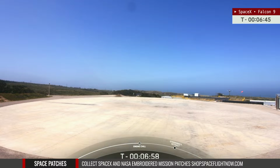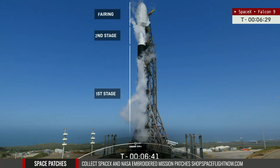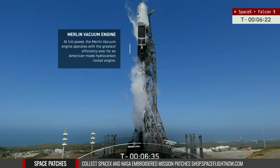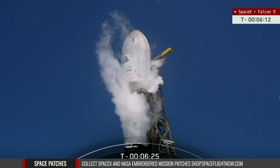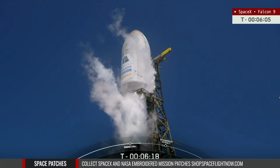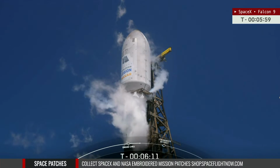Taking a look now at Landing Zone 4. This is where the booster will touch down about 8.5 minutes into launch. Currently T-minus 6 minutes, 30 seconds and counting. They're in the process of the engine chill down sequence, again, thermally conditioning the Falcon 9's first stage engines, protecting them from the risk of thermal shock and damage. We do have confirmation of Stage 1 RP1 load wrapping up. Good call out for a fueling milestone moving forward.